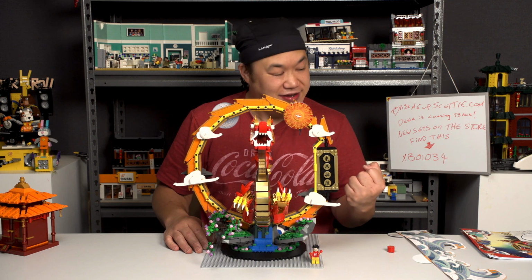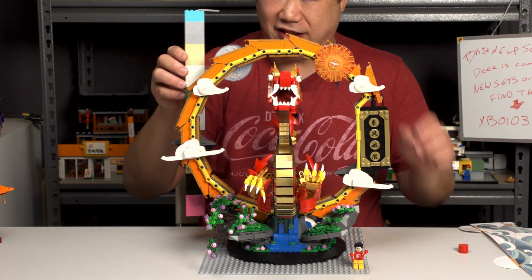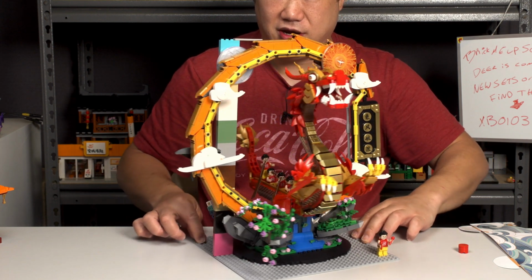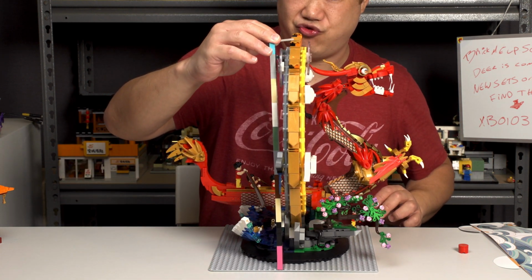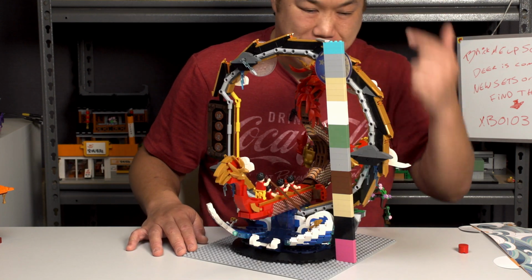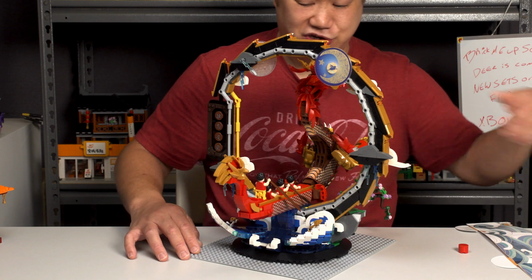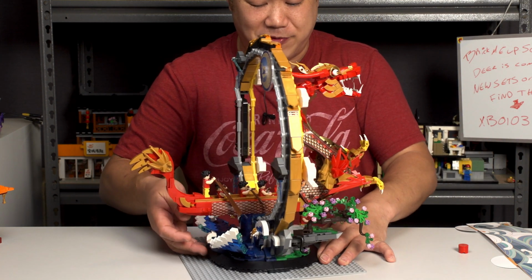Now, let's check the height. Break out your 1x4 bricks, stack all yours up like this. I have mine here. I'll put it right around here. Let me turn the camera so you can see it. There. Yeah, it's right there. It's more or less right. That's roughly about 38 bricks in height. There you go. Now you can see if you want the set or not, if it matches or not. Maybe you just want the boat, or maybe you just want the background part. You have lots of options for this thing.